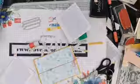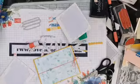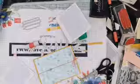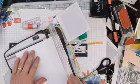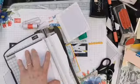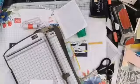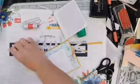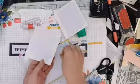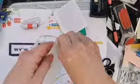Let's find ourselves some more card. Two seconds. I know exactly what I did there. I rested it where I'd stamped those pens on my mat, and obviously the Stazon hadn't quite dried. So we wanted this 12.4 by 8. Right, I'm going to lay it on my card while I put these on the back, so I don't get any more messy marks on there.